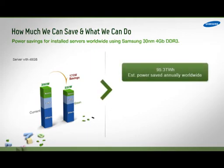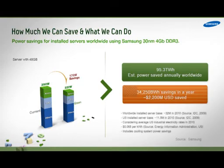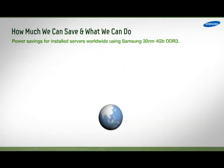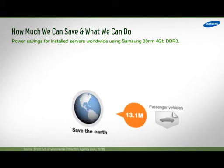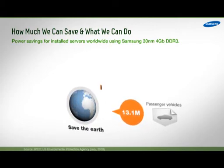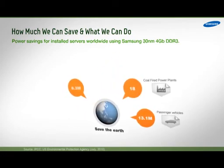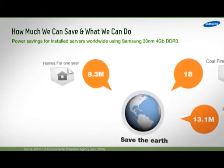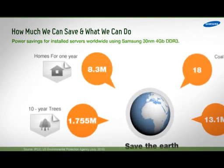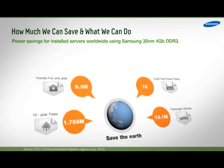If every server in the world used Samsung Green DDR3 memory, 95.3 trillion watt-hours of electricity would be saved, while carbon dioxide emissions would be reduced to a level equivalent to taking more than 13 million cars off the road, or eliminating the need for 18 coal plants, or heating an additional 8.3 million U.S. homes. That would drop CO2 emissions annually by 68 million tons, which is the equivalent to adding 1.75 million trees to the Earth.